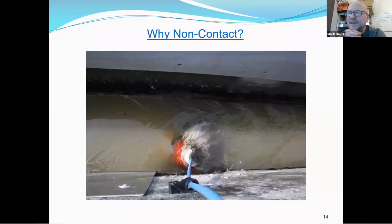That's another common thing, which we just call ragging. This is the flow into a fairly small treatment works with a wetted sensor located at the bottom of the channel. As you can see, although the sensor itself may not be covered up, the ragging will have the effect of dragging that cable away.